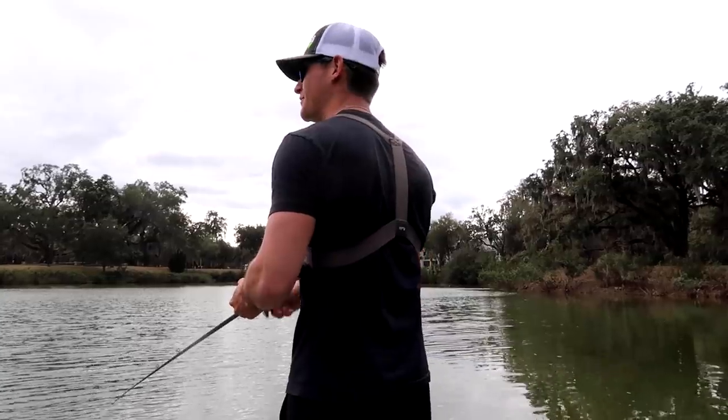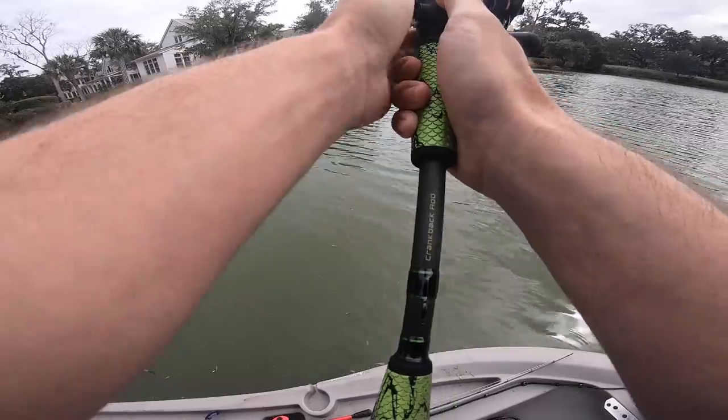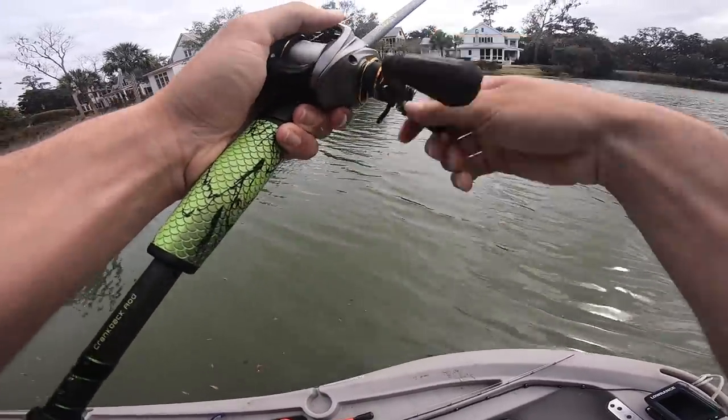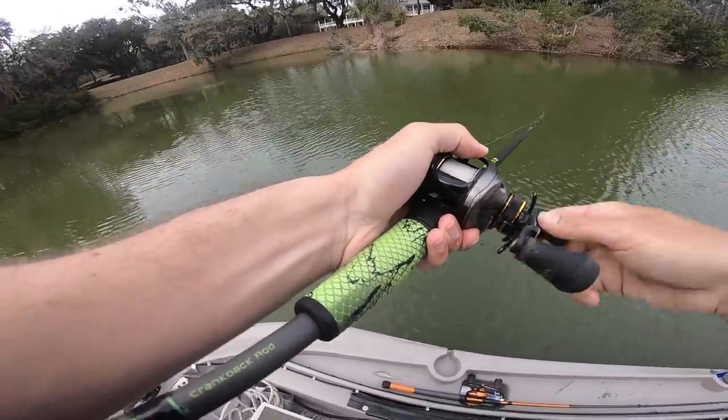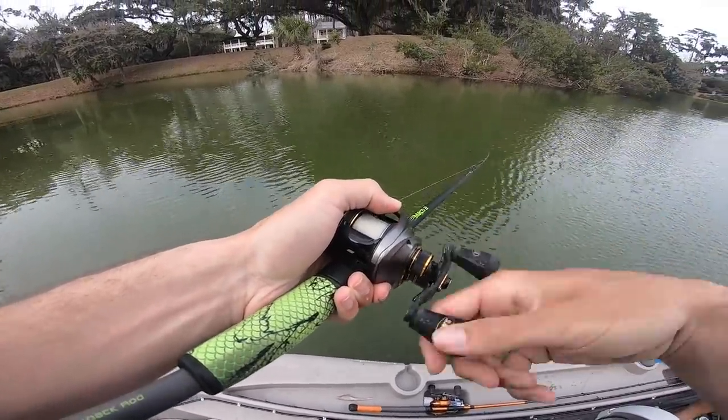Dude, I've never seen so much bait. I can't believe we haven't got a bite. I don't really see fish coming up for it though. It's mainly bait flickering. There's like so much activity though. This is insane.